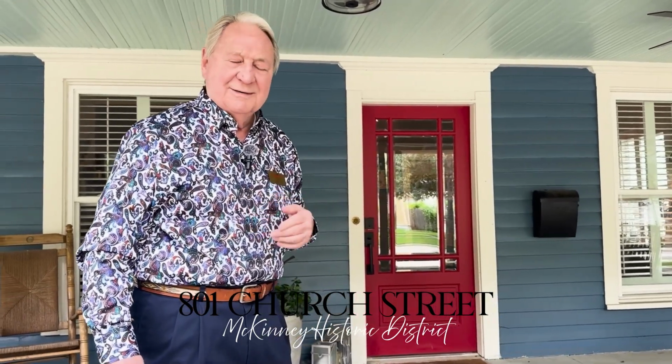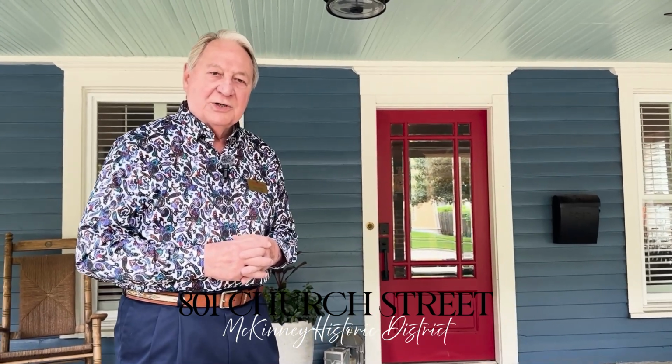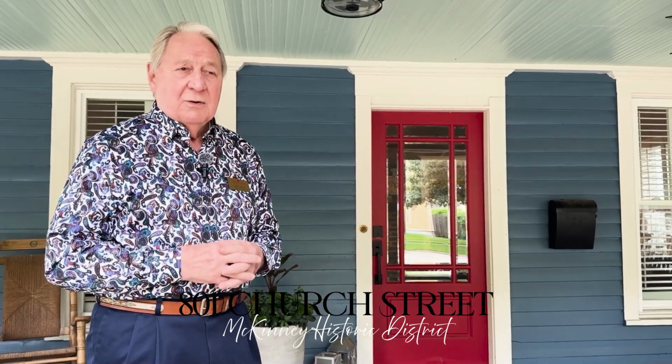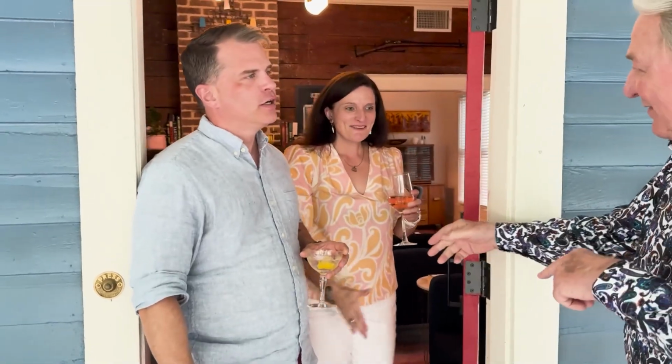That makes sense? Anyway, let's go talk to David and Barbara Kelly, who own this home. They've done a lot of restoration. I think it'd be fun to see what they've done, and today they're going to show us what they've done and tell us a little about their experiences in McKinney and the experiences of doing the restoration, which is a lot of work.